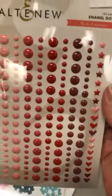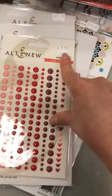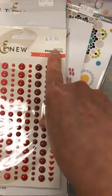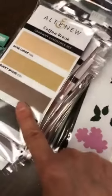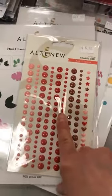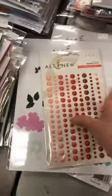Okay? Et on a reçu les Red Cosmos. Ceux-là sont tellement populaires. À 6,95, on a 163 morceaux. Et ils matchent les couleurs de carton Red Cosmo et les encres Red Cosmo. Okay? So, that's all new. I showed you the beautiful bag. Okay? Beautiful bag. What was the price on it?